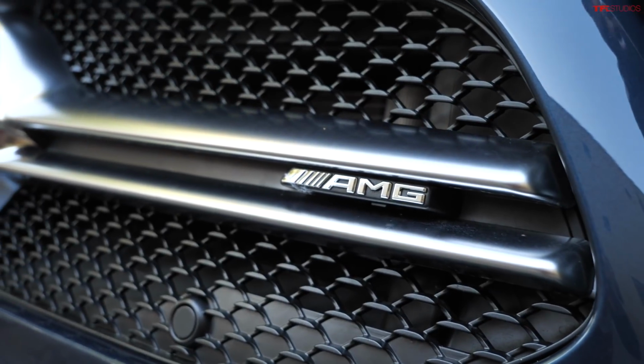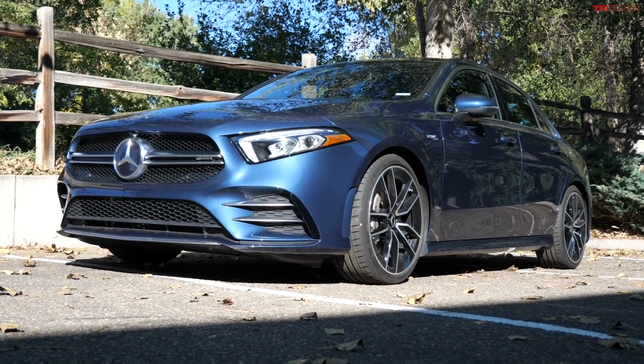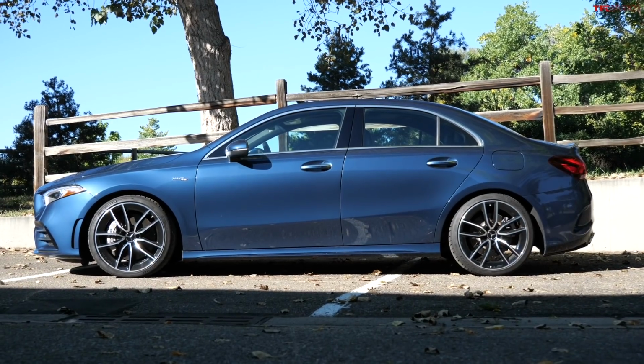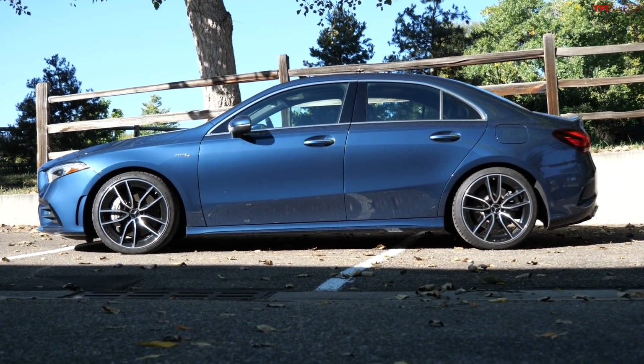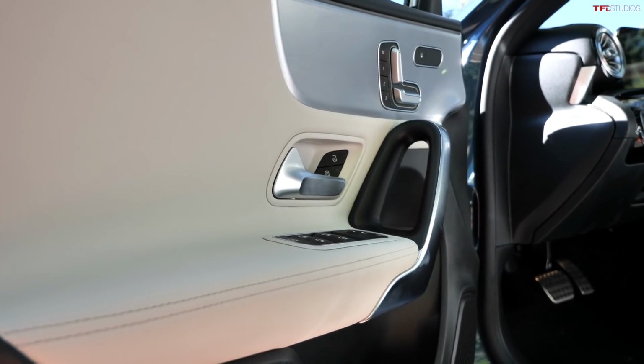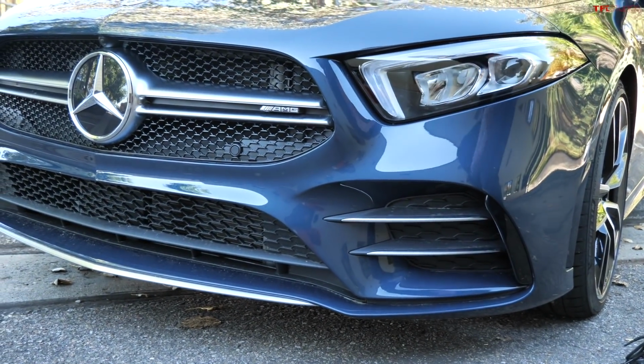I adore the looks of this car, especially from the front. I think it looks masculine and kind of badass. And this color is outstanding. It's called denim blue. And when you mix it with the white accents of the interior, just stupendous, lovely. I really do dig it. And I like the front end design. Love these gills. Love the headlight design, the angry look.